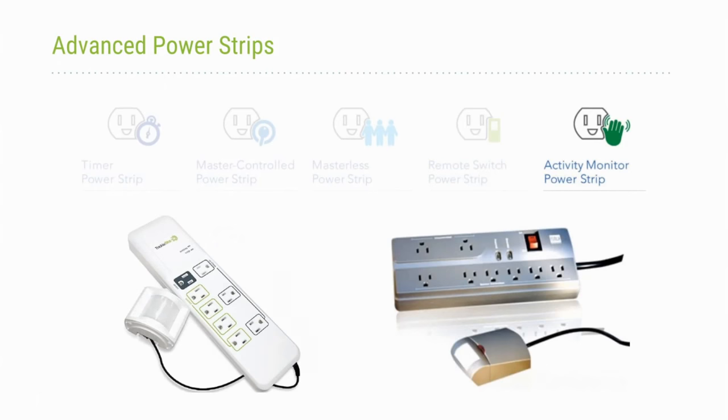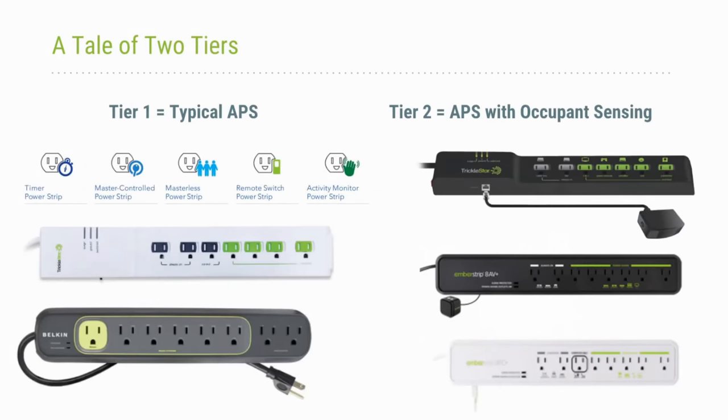Next slide. And this last one is an activity monitor. So this one detects activity in a room via infrared or an occupancy sensor or some other means, and it turns off the outlets if no activity is detected. And this one's kind of interesting because we're seeing some advancements. And let's go to the next slide, actually.